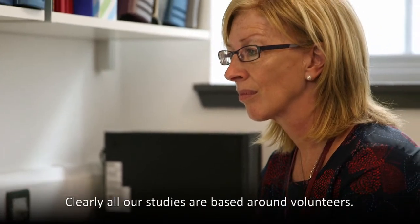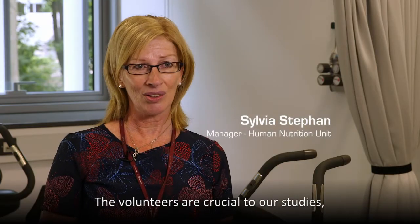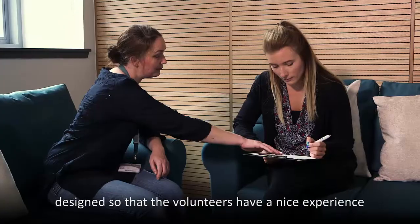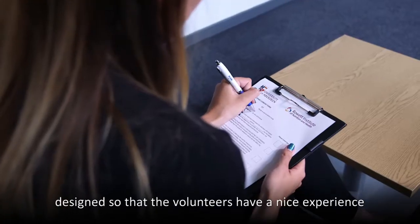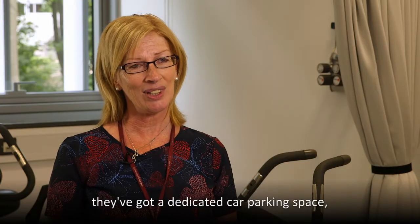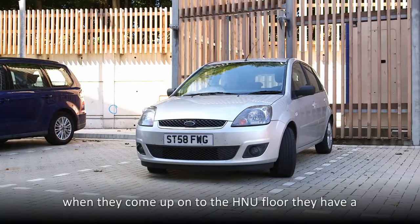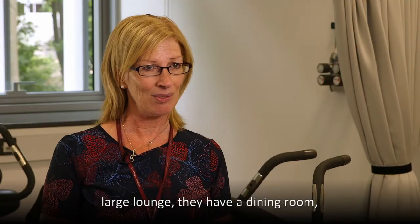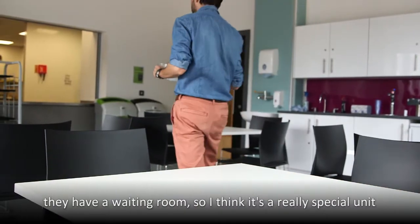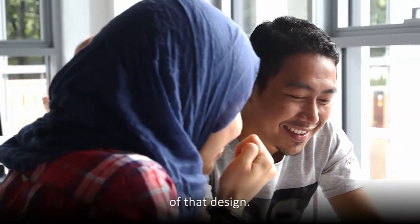Clearly, all our studies are based around volunteers. The volunteers are crucial to our studies. With that in mind, the Human Nutrition Unit has been designed so that the volunteers have a nice experience when they come in. So when they arrive at the HNU, they've got a dedicated car parking space. When they come up onto the HNU floor, they have a large lounge. They have a dining room, they have a waiting room. So I think it's a really special unit because the volunteer really is at the forefront of that design.